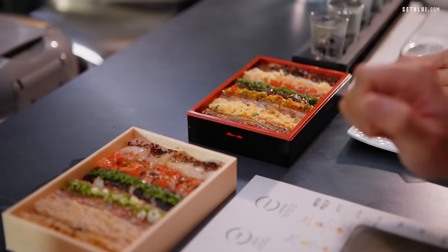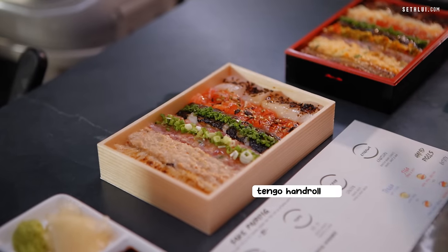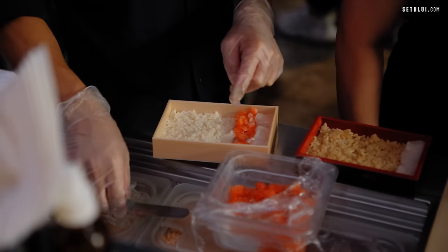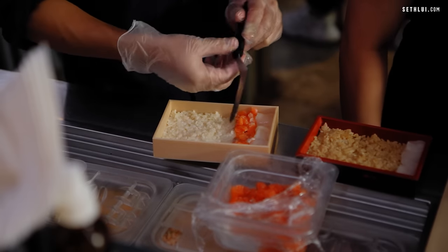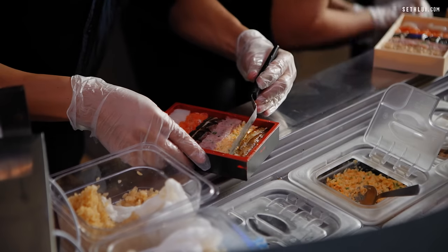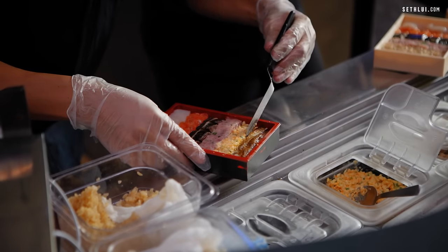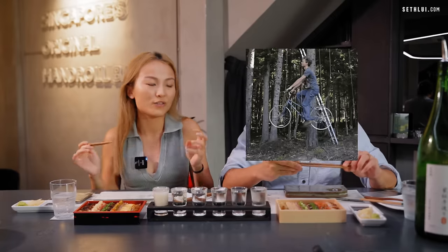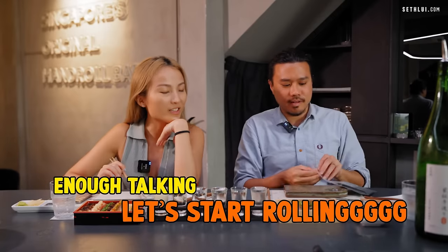We're trying their two sets that they have. Mine's Tango. And then Jigo. Yes. Which is more spicy and strong. This is the Hotate. We have salmon, saba, shime saba. Toro is tuna. Crab. And you have the engawa. And we have sake pairing for each of the rolls. So they're supposed to elevate the taste of the rolls. Enough talking, let's start rolling.